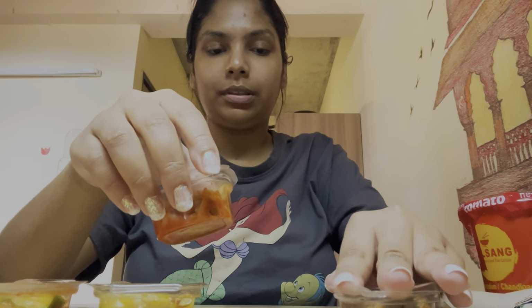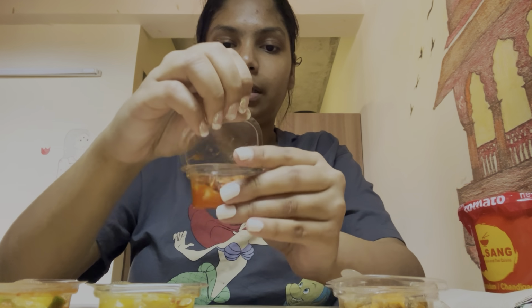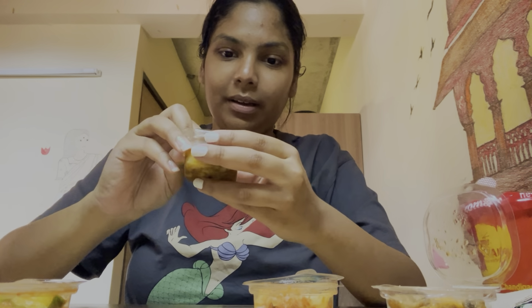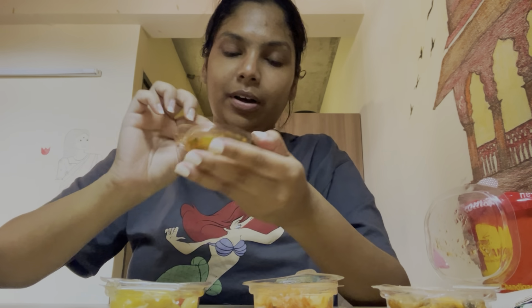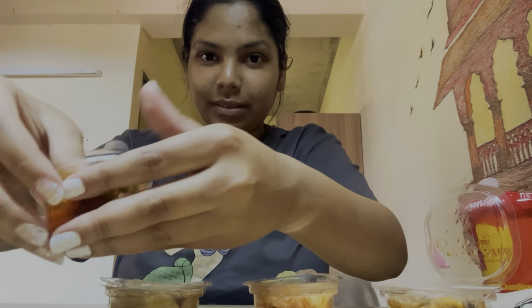Then the second thing I have is this kimchi. This is kimchi salad. I know that this is kimchi. Oh my god. And these are something else. And I also have got pickled cucumber, I guess. As you can see, these were the sides. Now I'm gonna open up the ramen bowl.